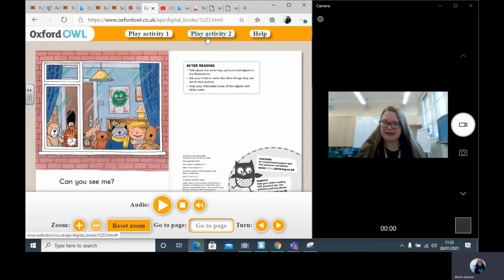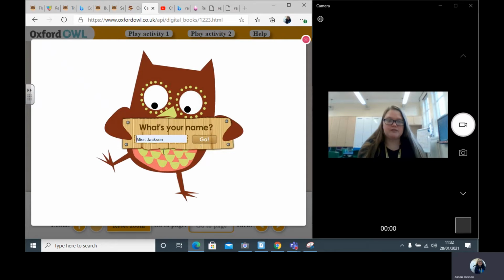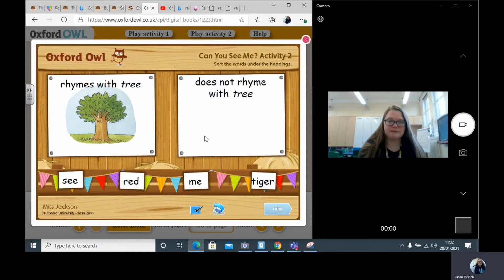Okay, let's have a look at activity 2. Off we go. Our activity is rhymes with tree, does not rhyme with tree. When we're thinking about a rhyme, we're thinking about the end of the word. So to rhyme with tree, it's going to have the E sound at the end. To rhyme, it has to have the same sound at the end. So let's have a look. See. Does that rhyme with tree? It rhymes with tree. It's got the E sound.